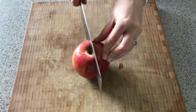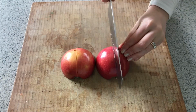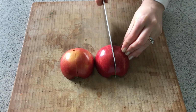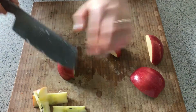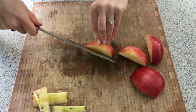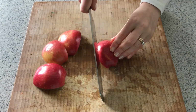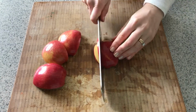Then to pair with the apple cider vinegar and tahini dressing, I'm going to chop up an apple, and today I'm using a Fuji apple. They're my favorite. They're so sweet. And I'm just removing the core from them so I can chop them into really thin slices, and they're just going to garnish my lunch every day.